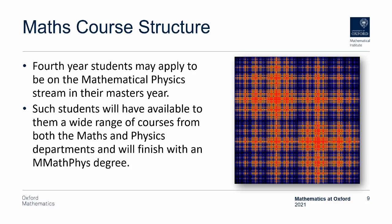So you can't apply to Oxford to do a mathematics and physics degree. There is a great deal of physics that's optional and available within the mathematics degree, and you can actually finish with a mathematical physics degree. The way this has been arranged is that if you do, say, the first 3 years of the mathematics degree or the first 3 years of the physics degree, then you can apply to switch into a specialised 4th year and finish with a mathematical and physics degree.